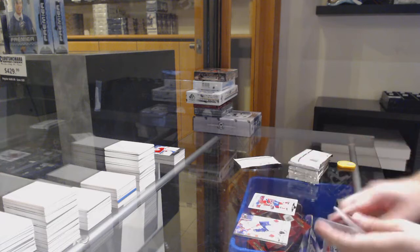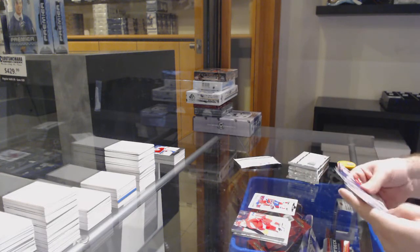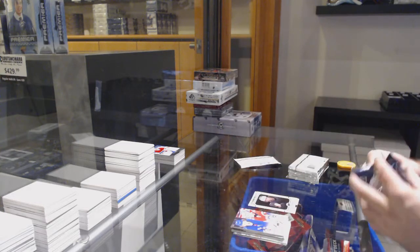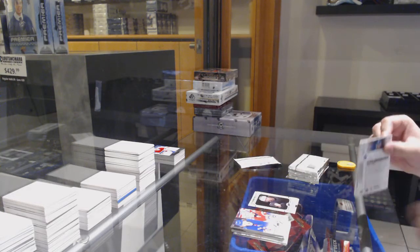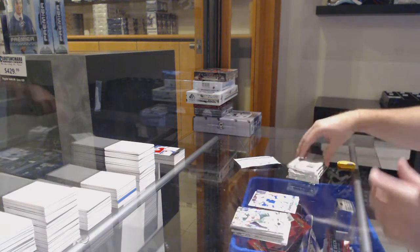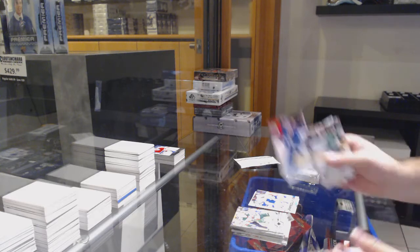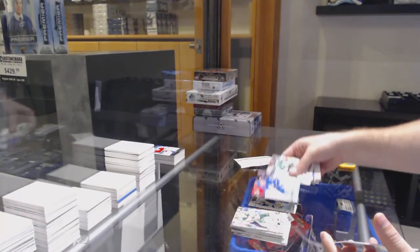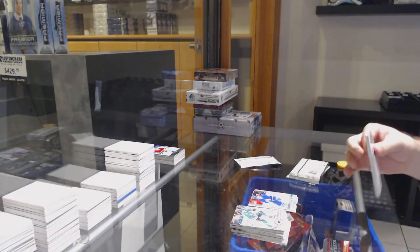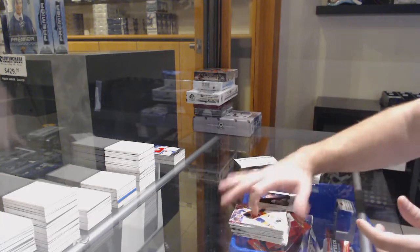Marquee rookie of Suzuki for the Habs. Portraits rookies of the Vegas Golden Knights. Cody Glass. Young Guns of Volkov for the Tampa Bay Lightning. Young Guns of Pierre Engvall for the Maple Leafs. I think that's a fair price. Portraits rookies of Sandin for the Leafs.